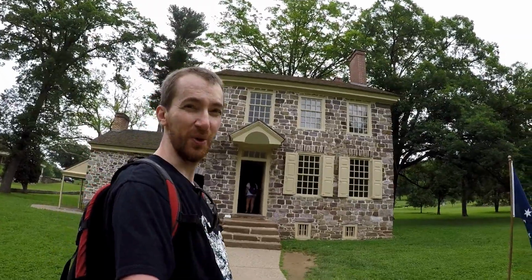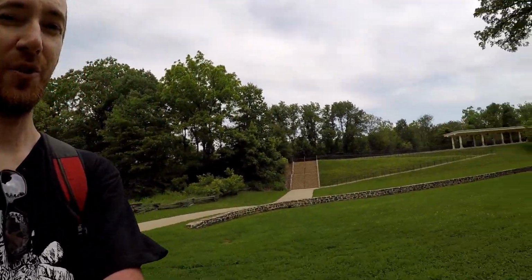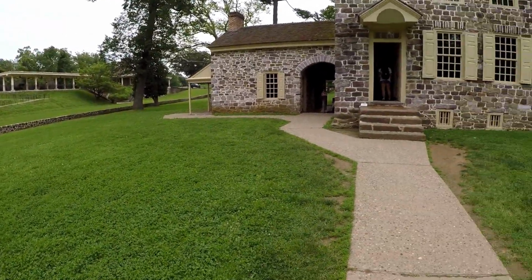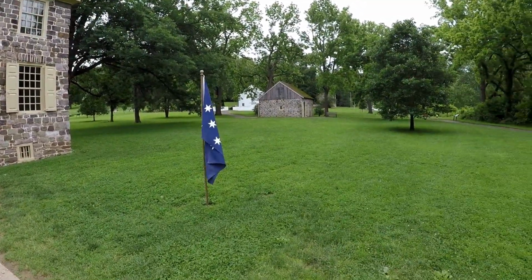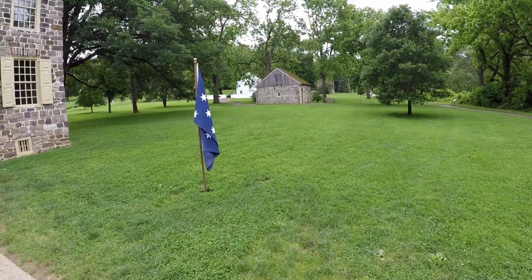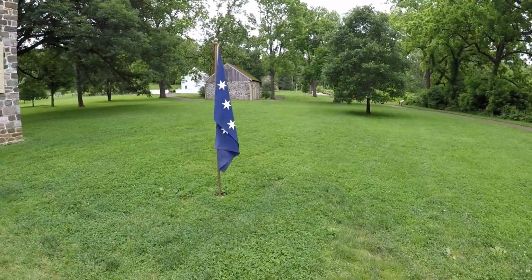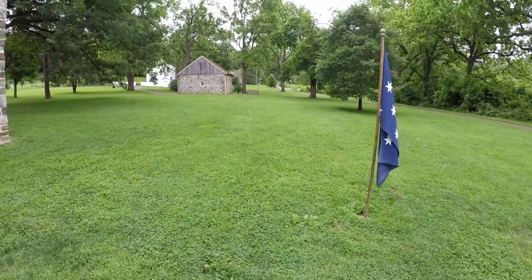Okay, so we made it to Washington's headquarters. This building right here behind me. The grounds here are really nice. We haven't really explored all of it, but we have not gone over there yet. The headquarters. And over there it kind of looks like a carriage house, but inside is a lot of details about the forge they used. But I'll see if I'm allowed to film inside, and we'll see what we can see.